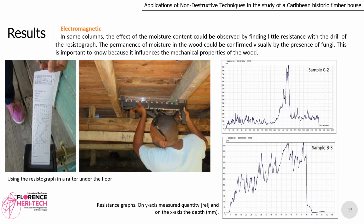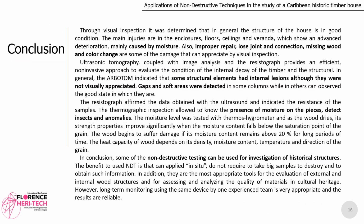Results. Electromagnetic. In some columns, the effect of the moisture content could be observed by finding little resistance with the drill of the resistograph. The permanence of moisture in the wood could be confirmed visually by the presence of fungi. This is important to know because it influences the mechanical properties of the wood.